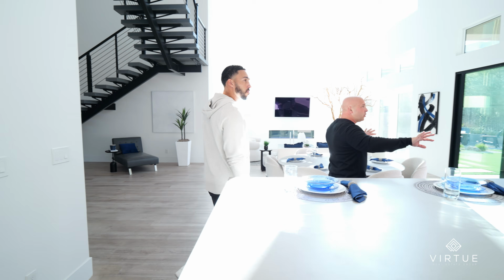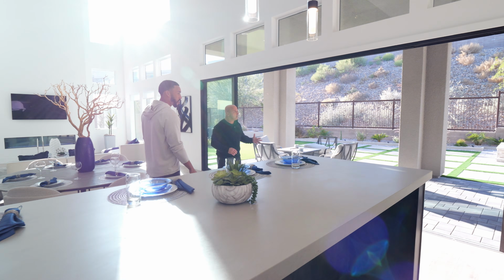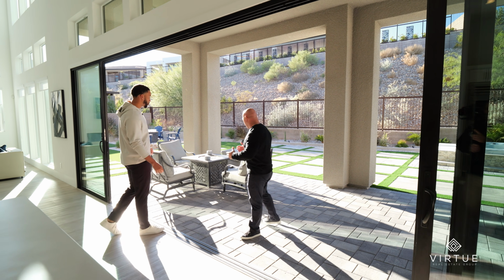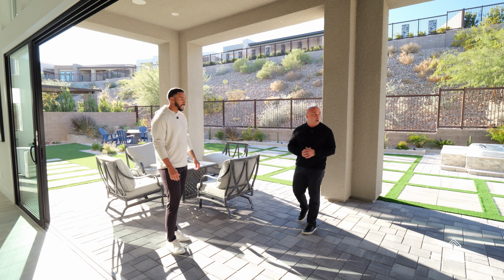We got to take a look at this backyard. First of all, they've got these great stackable sliding doors here that open up, so it really creates that nice indoor-outdoor feel. Again, really great for entertaining, as you can imagine. Especially if you've got a big event going on, everybody can be hanging out outside, and you've got a nice day like today. I mean, it's a perfect spot out here.